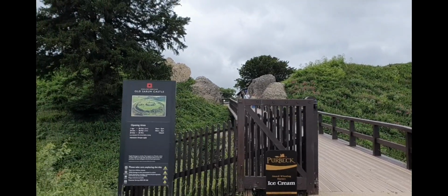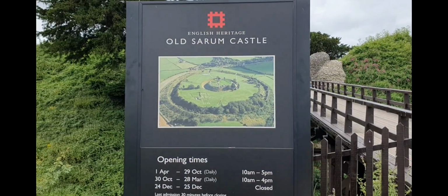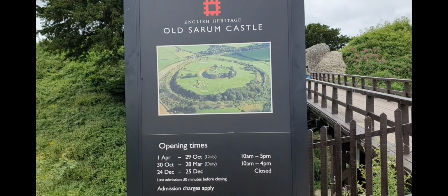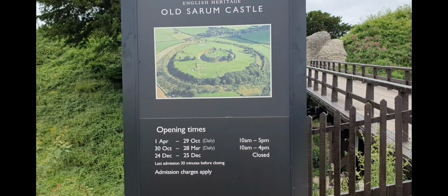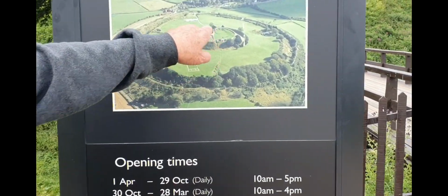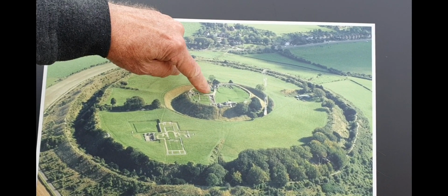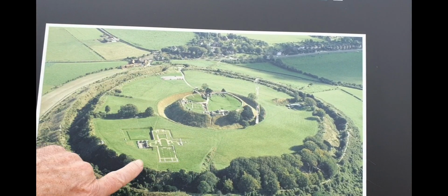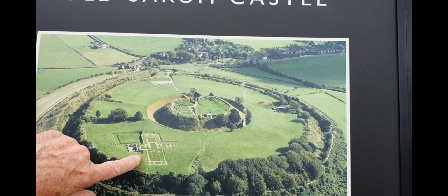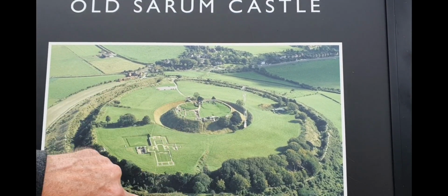Opening times. Admission charges. Right. There you go. Old Sarum Castle, and that's what it looks like from the air. You've got the dates, opening times, and we're just about to enter here. Coming down here, there's the car park. We're just coming to enter here to see this. All this is around the outside, and this is the old church or cathedral here. But we shall be visiting all of that.